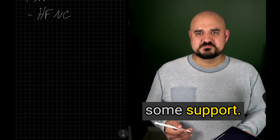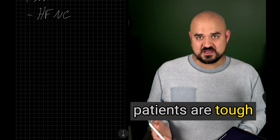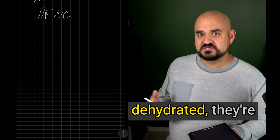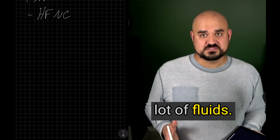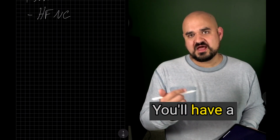Secondly, we've given them some support. We need to evaluate their fluid status. Pneumonia patients are tough because if they're septic and they're dehydrated, they're going to need a lot of fluids. But if you flood them with fluids, you're going to flood the lungs. You'll have a lecture on sepsis.